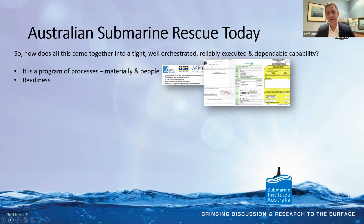But there is a subset of a program that Captain Huguenet was implicit in introducing into the RAN in the day, and that is the SubSafe program. So today, the SubSafe program has a sub-program within it, which is known as the Submarine Rescue Certificate.